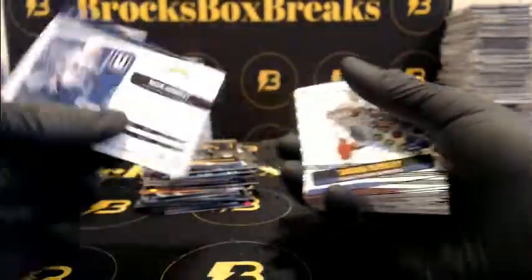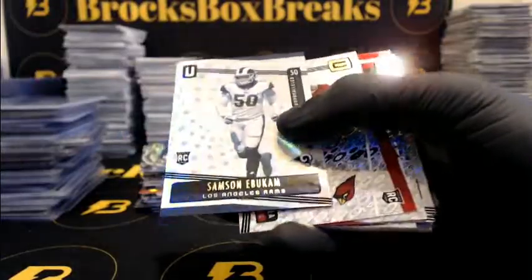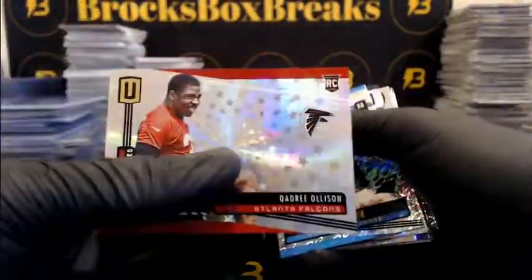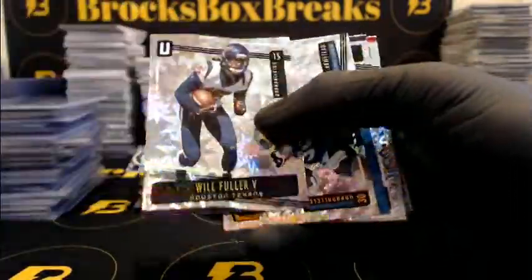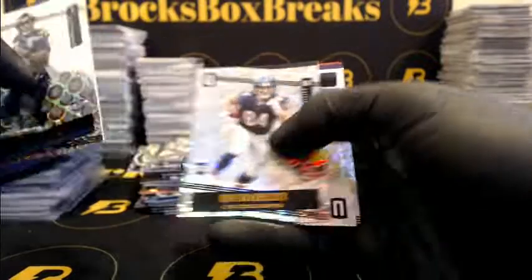We got Adderley going off the Chargers to 129. Sampson going out to the Rams to 200. Murray going out to the Cardinals. And a 200 Olsen for the Falcons. Fuller for the Texans to 75. And High Flyers, Julio Jones to the Falcons to 75.